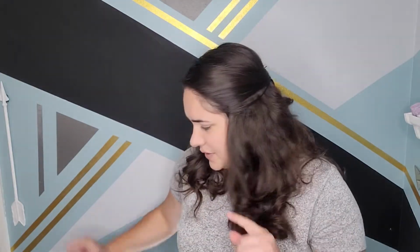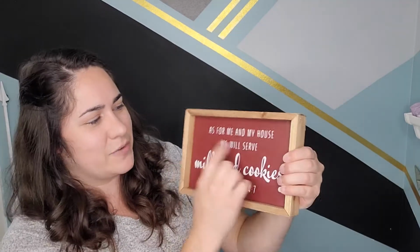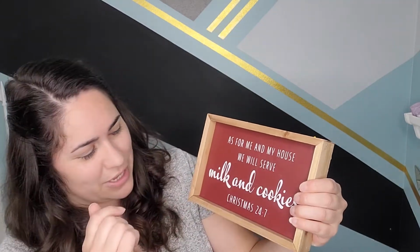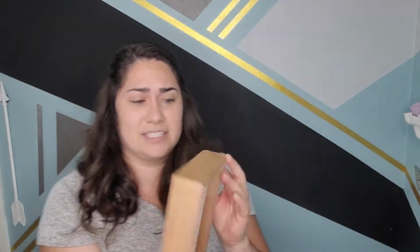I also have, give me one second. Okay, I also have this reversible sign, which I don't think I'm gonna touch. I got this for less than $3. Don't get your tinsel in a tangle, which I thought was super cute, but I love it because it's reversible. So it says, "As for me and my house, we'll serve milk and cookies, Christmas 24/7." I think it's adorable. It's in fantastic shape.